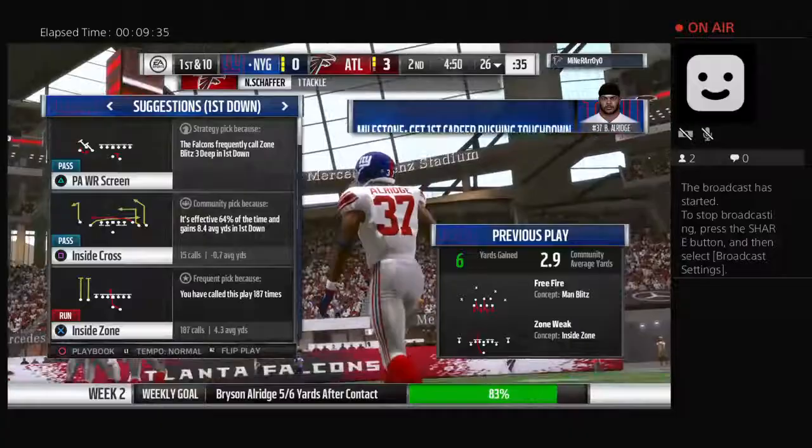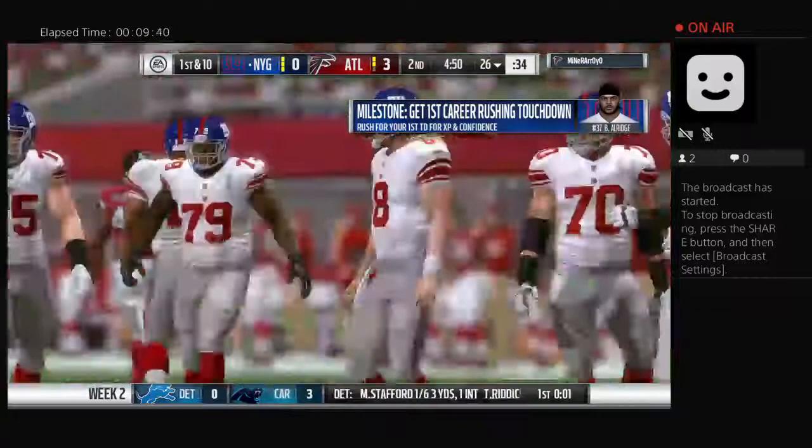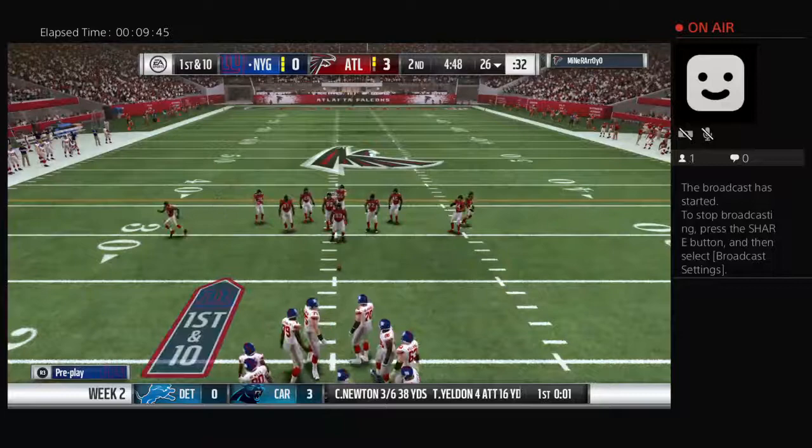So many teams want to throw the ball in this situation nowadays, but I love watching a team that has enough confidence to go ahead and run the football in that situation. That's almost a tendency breaker. So it'll be 1st down here after the run.